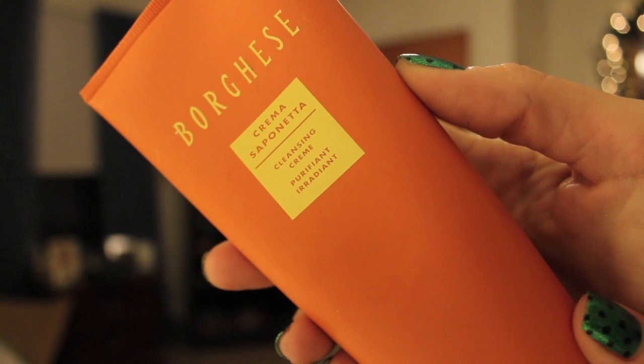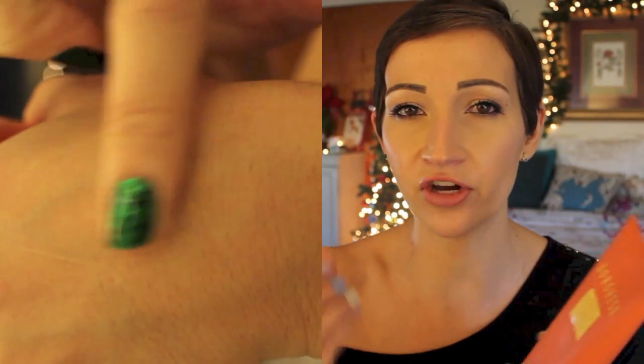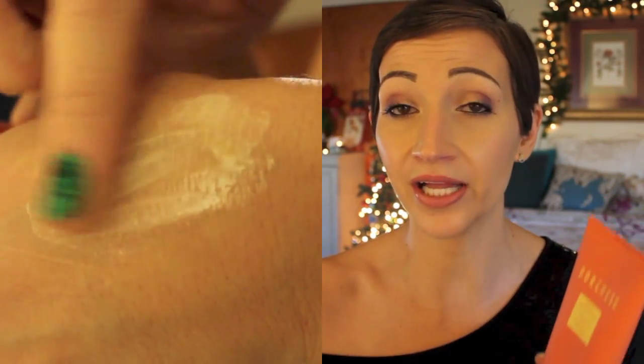And the other one that I use is the cleansing cream. Now this one I really, really like. I like the way that it feels on my skin. It has that pearly feel to it when you put it in your hand. It's very creamy and soft, and I feel like it really does a good job of cleansing my face.